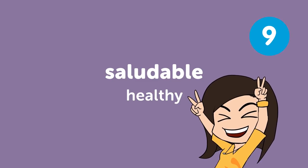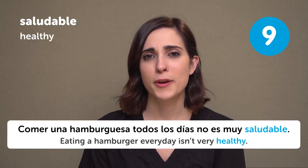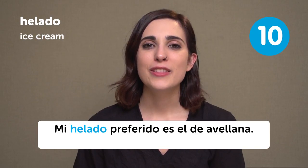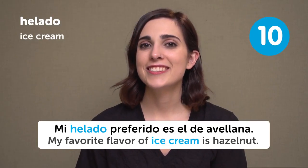Saludable, healthy. Eating a hamburger every day isn't very healthy. Comer una hamburguesa todos los días no es muy saludable. Helado, ice cream. Mi helado preferido es el de avellana. My favorite ice cream flavor is hazelnuts.